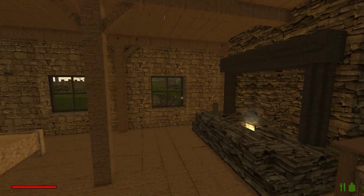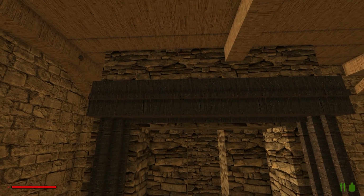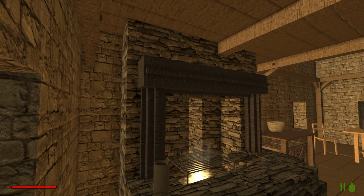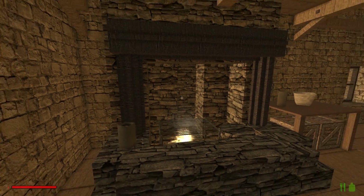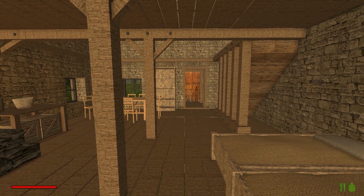I also did a little extra trim work around the fireplace as well. I took some of this wood here, and I made some smaller pieces, and I trimmed it out just to get rid of some of the squareness that's here. And so it gives it a little more of a mantle look to it that you could hang your stuff on. Your tools, your cooking utensils and stuff like that. And then that takes care of the inside. I think it detailed out pretty good. I like the way it looks.